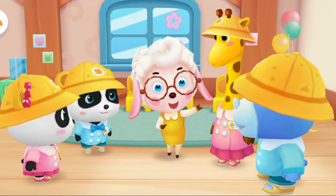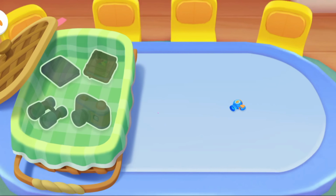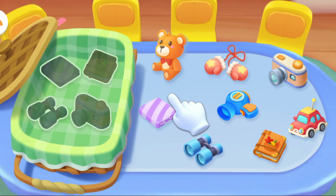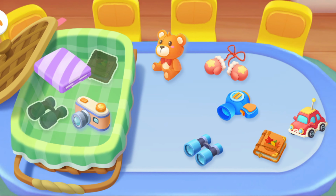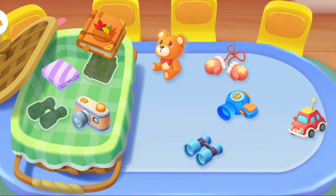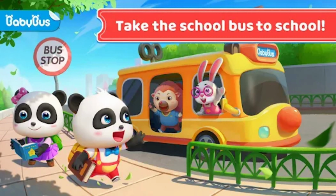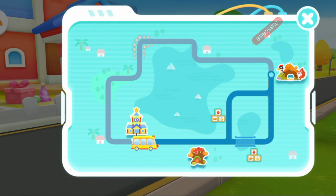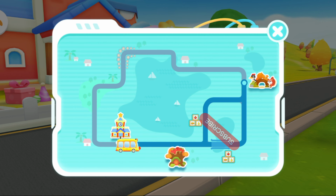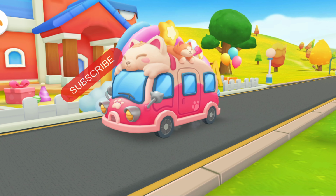Kids, let's pack the items we need together. Think about it. Which items will you need? A camera. A picnic blanket. A notebook. Binoculars. Great! We packed. Go to the orchard, jungle. Let's go on an outing together. Go, go, go!